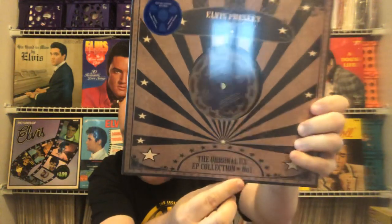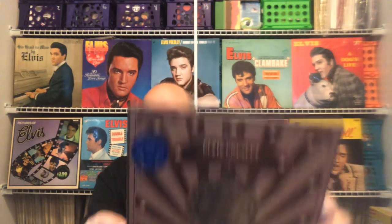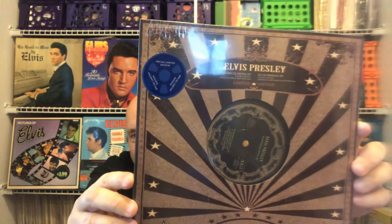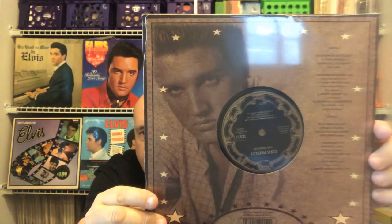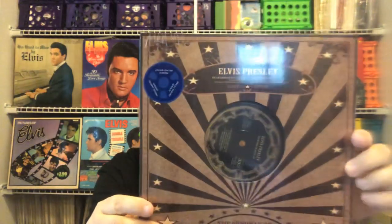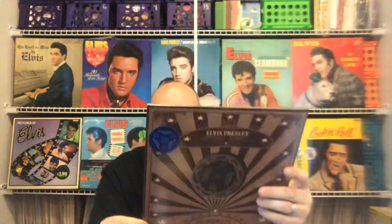Down here, I don't know if you saw it earlier, this is number one. And then this is number two, if you're following along, number-wise. But these are just fantastic. I still am debating what to do. I've seen some of these online, and I'm not sure if these are colored vinyl or not, but they're all, like I said, limited edition. This is number two. Did you get the song listings over here?